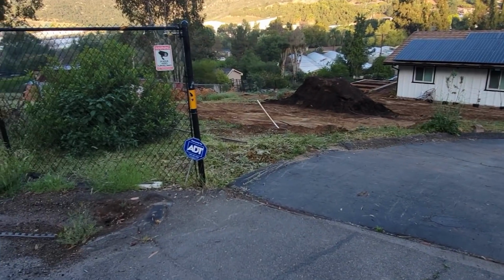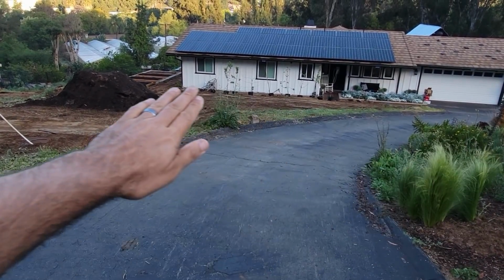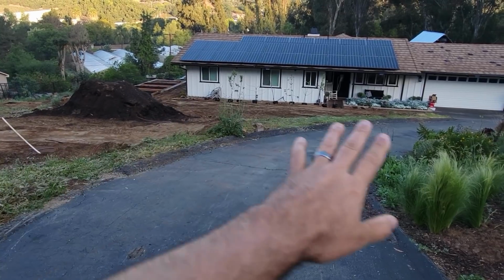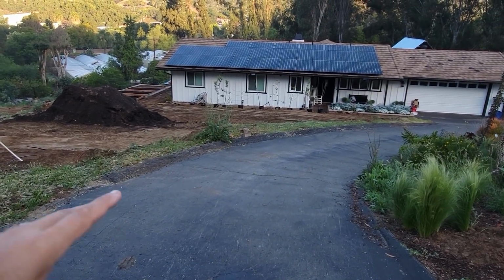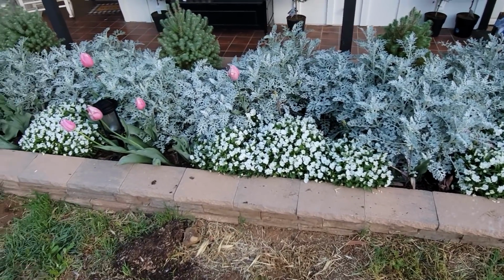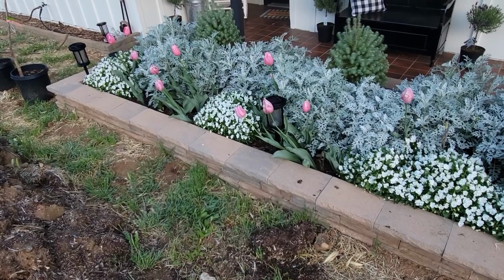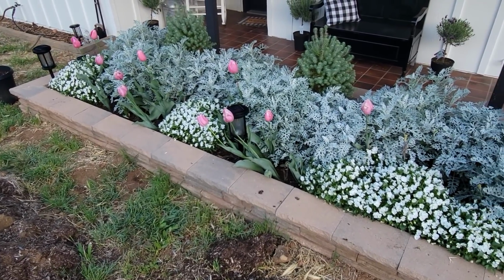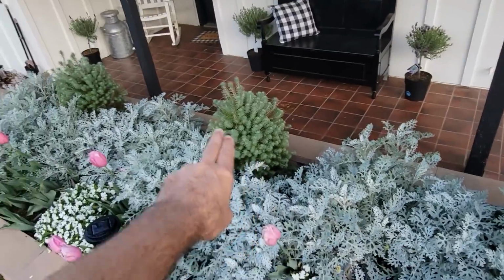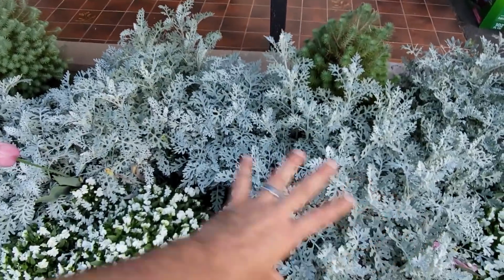So if you could just imagine coming through the gates here, and everything you're going to see is just going to be flowers all over the place. Flowers and hedges. Our tulip bed is coming to an end, and I'm going to be planting a lot of ranunculus in here. I'll be doing a video on that on the gardening channel. These three pine trees here are going to be taken out. This Dusty Miller will be cut back.